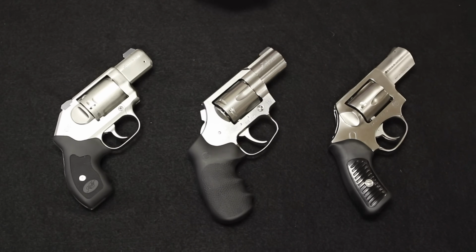We will start with a point-by-point comparison, kind of going over the specs of each, and then a general comparison of all of them. So if you are looking for your next concealed carry 357, you might have a better idea of which one would fit your needs the best. Anyway, if that all sounds interesting to you, please stick around. That's coming up now.